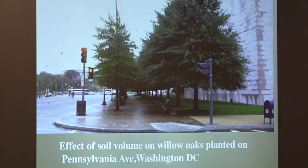So first, there's issues of volume. Okay, so we're looking at Pennsylvania Avenue in Washington, D.C., willow oaks planted in large volume of soil and turf, and the ones on the left in vaults, actually in vaults suspended from the sidewalk. So you see the result of volume on plant growth. And what we're trying to do when we talk about scoop and dump, which you'll find out, is to create more usable volume for trees to grow in. Next.